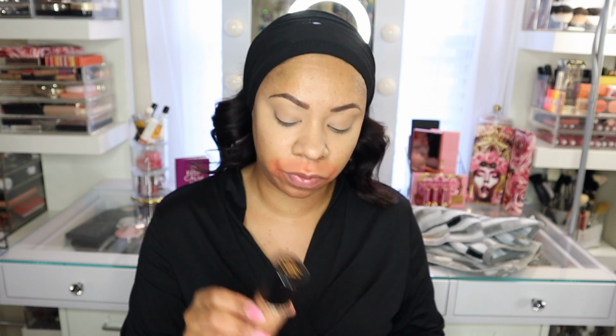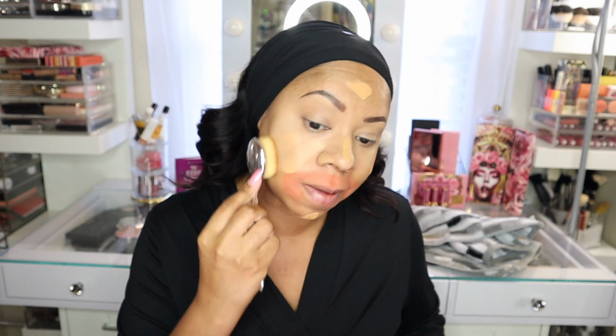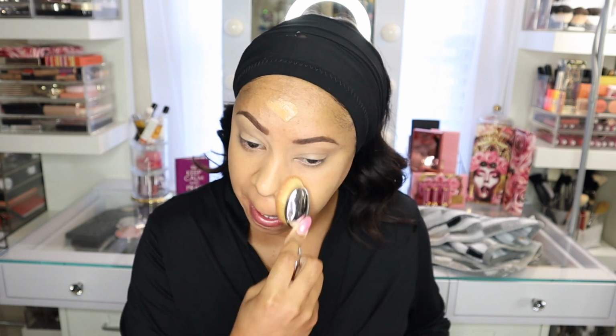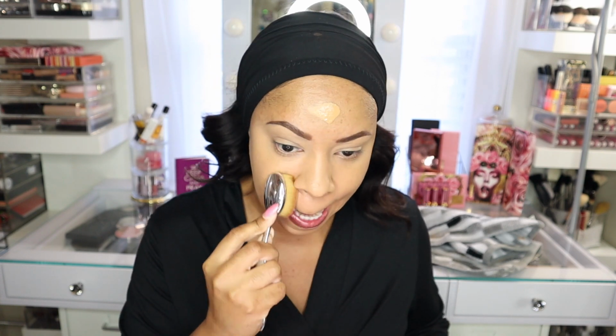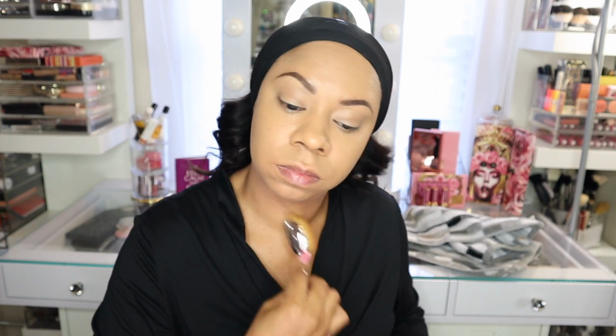So that's that, and then I'm just going to go in with my foundation, and I'm going to use the Born This Way Matte 24 Hours, in the color Praline. I'm just taking it down my neck so there won't be any demarcation lines. And I think that looks pretty good. I'm just going to do one pump because I said I'm going for a more natural look.